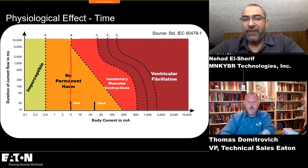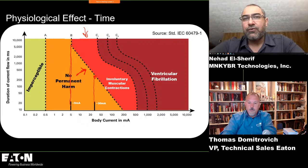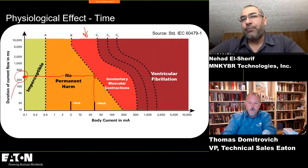But once you go above the 5 milliamp, then time becomes a factor. You notice there's a straight line going down, and this is the border between the no harm zone and the light red zone, the muscle contraction. Let's say you go at the 30 milliamp, because this is the European limit. If you go vertically up, around maybe 400 milliseconds, you hit the borderline between the no harm zone and the involuntary muscular contraction zone. Which means if the current is flowing through the person's body for more than, let's say, 400 or 350 milliseconds, then you get into this light red zone that is more dangerous than the no harm zone.